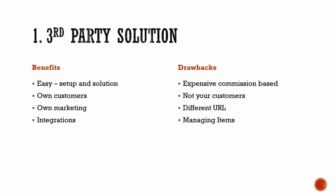Usually you're just importing a CSV file. Some may even help onboard you. So you provide a CSV file to them, and then they get the items up onto the website for you. They have their own customers, so they do their own marketing and they have their own plan to draw customers to their website. Especially some of the bigger ones will send you some customers because they do their own marketing and they drive people to their platform.